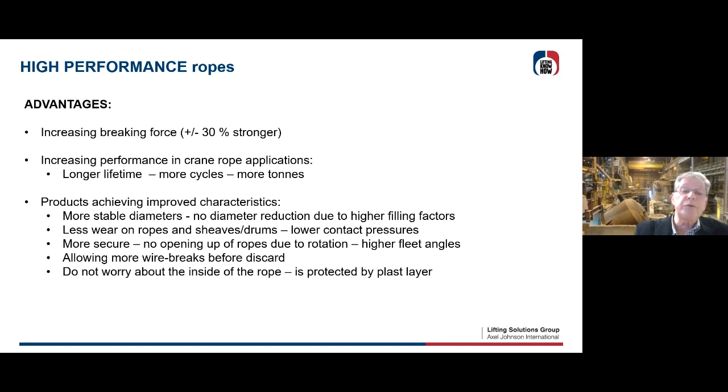That means less wear on ropes and less wear on sheaves and drums because you have lower contact pressures because the rope is rounder. It is more secure. There will be no opening up due to rotation. You can accomplish higher fleet angles. There will be more wire breaks allowed before you have to discard your rope, and you never have to worry what's happening inside the rope because everything is protected by the plastic layer inside the rope.